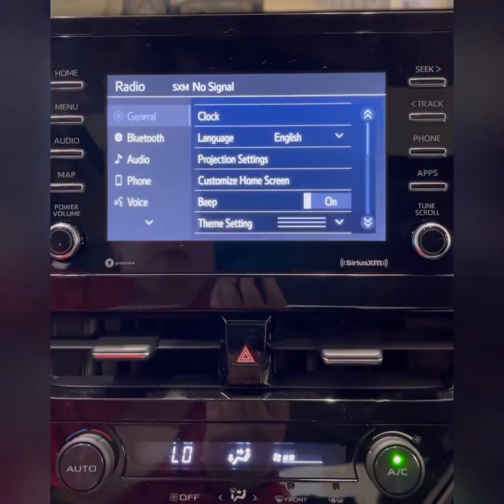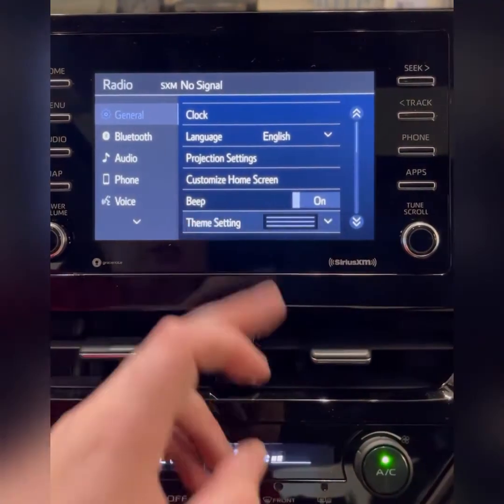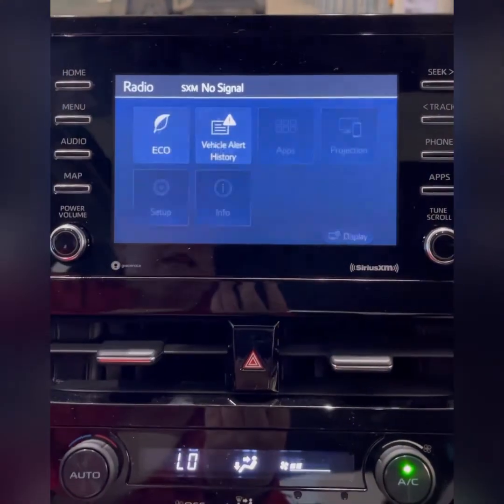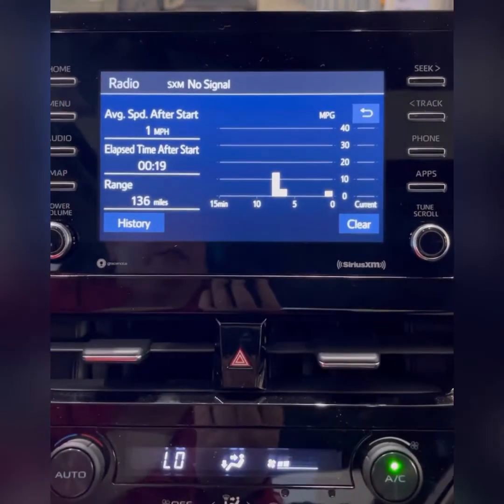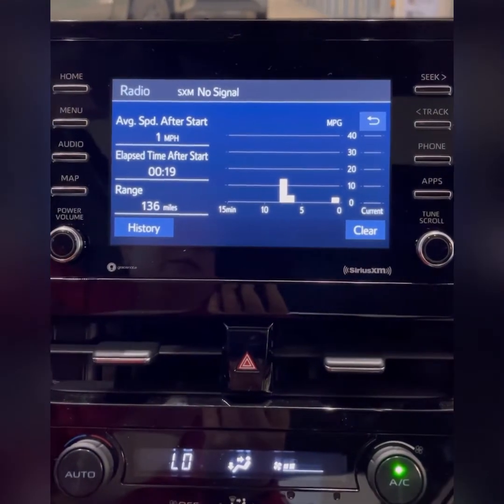Over here from setup, you can see different things like your clock, projection, customized home settings, or even changing the color of the screen. The information you see here is the same information we saw on the first screen. It'll show you every 15 minutes to 40 miles per gallon how much energy and gas you're using, and then you can also see the range in miles and how many minutes we've been sitting here.